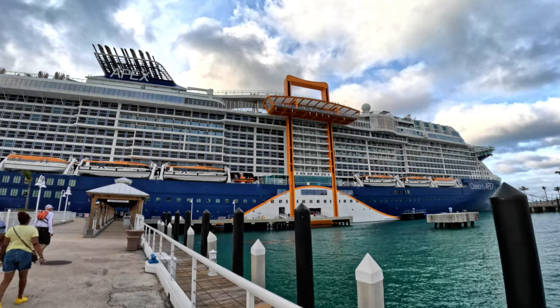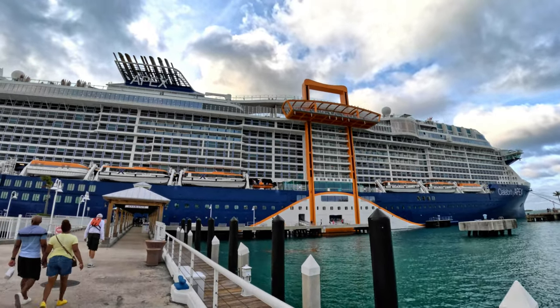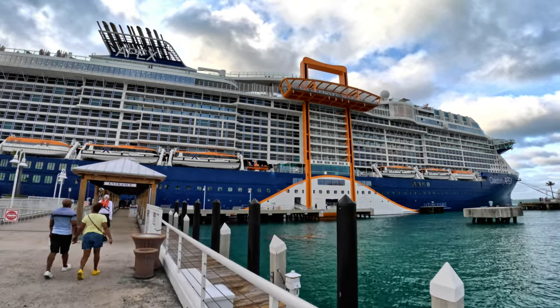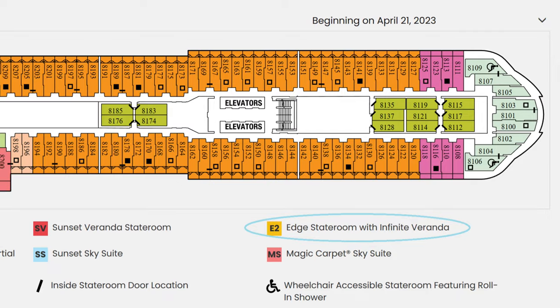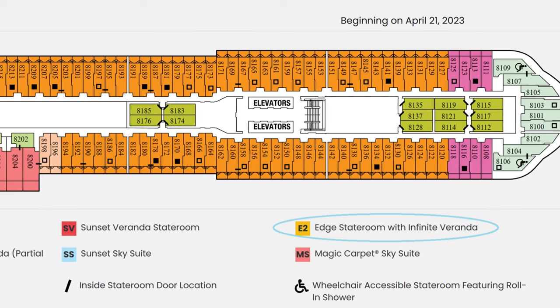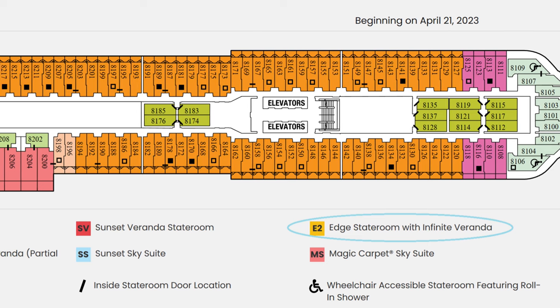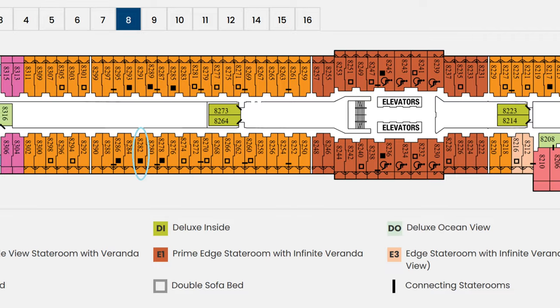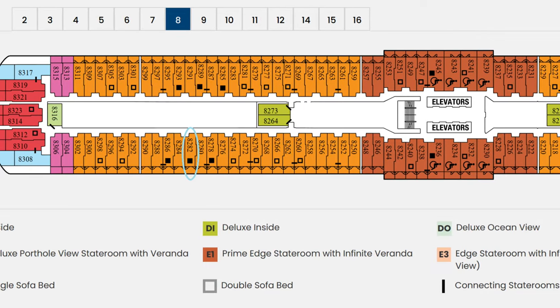Hi everybody! Take a tour of our Infinity Veranda Balcony Stateroom from aboard the Celebrity Apex, which is an Edge-class ship. Our particular cabin can accommodate up to 3 guests. It was stateroom number A2A2, category E2, and located at the midship aft section on the starboard side.